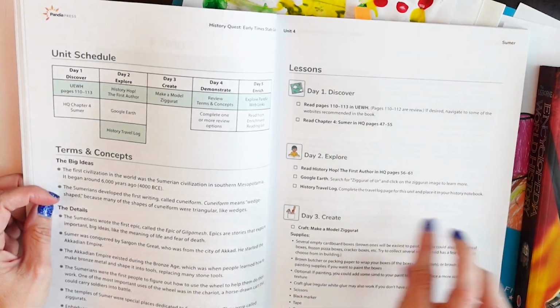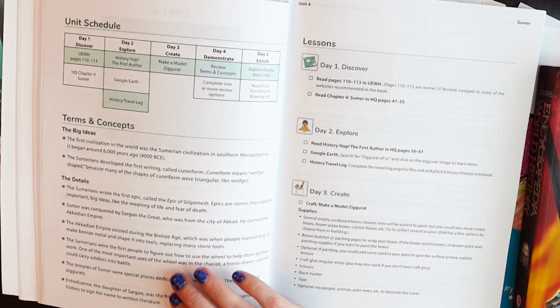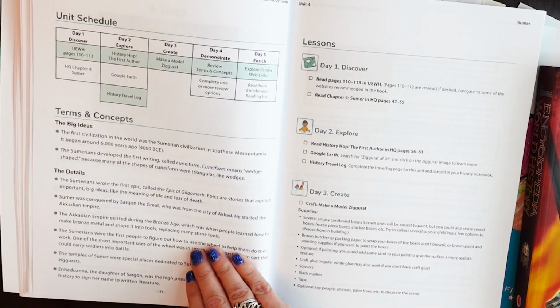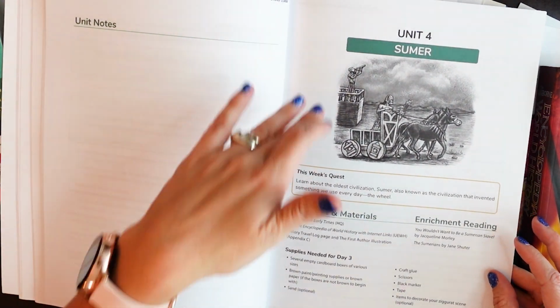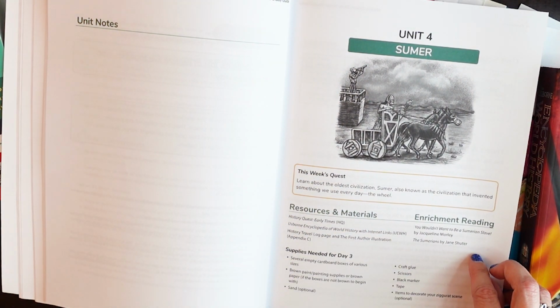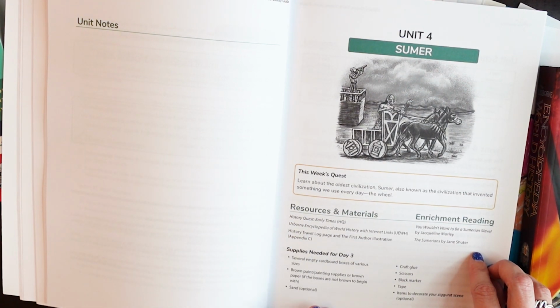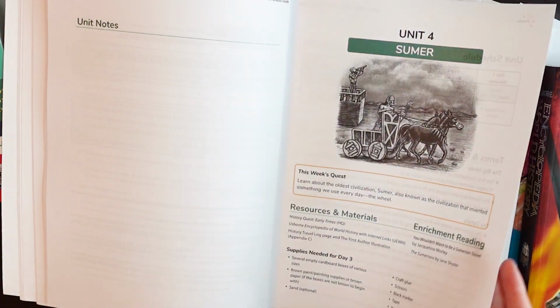Okay, let's do Sumer. Okay, so it has it all laid out for you. And what it does is it says Unit 4 is Sumer. It gives you a little bit of information, enrichment reading. So this is other things that you can read, the specific things that you will need, and telling you where you can find them, supplies.